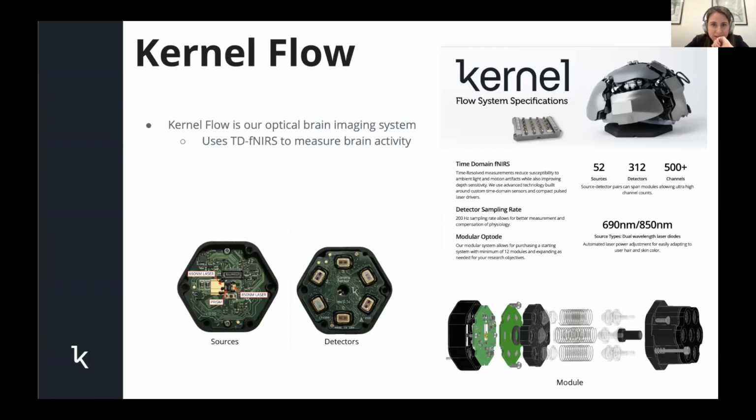Okay, I wanted to show just a little bit more of the details. So this is showing the way that we are able to miniaturize our device, which is by this chip design. So we have our source in here with our 2 different laser wavelengths, and then all the detectors are just in chips that are in this module. The detectors themselves are not technically touching the head, but they're able to be placed in those modules that are held onto the head.